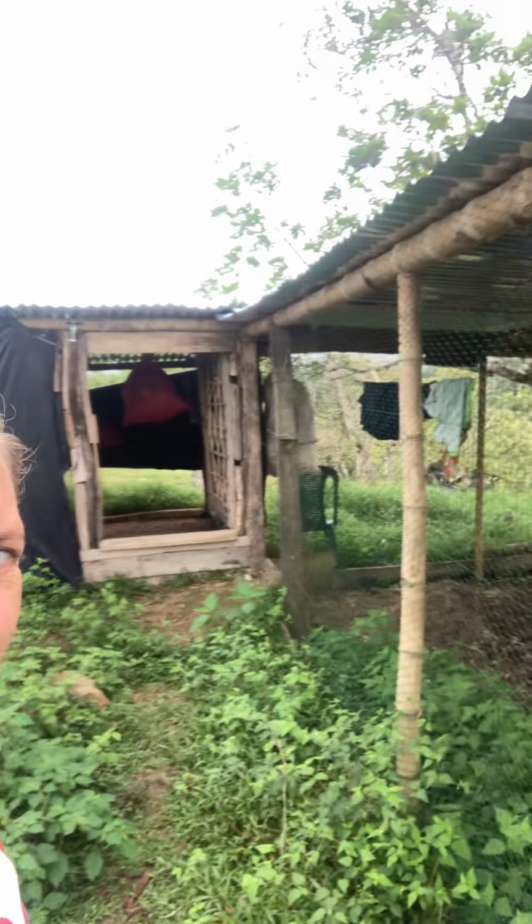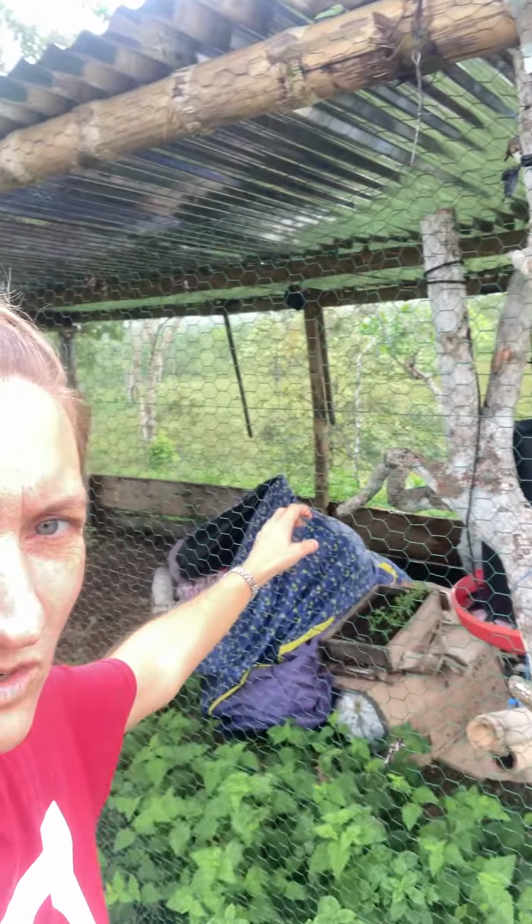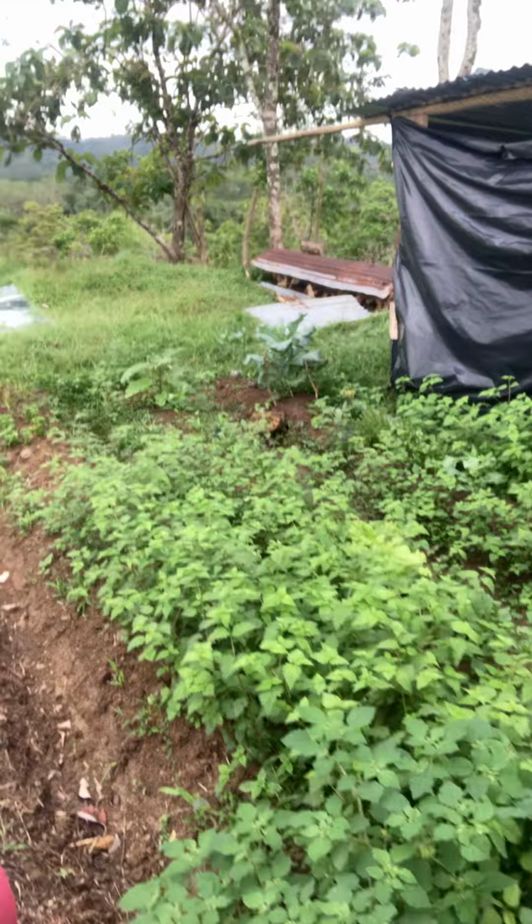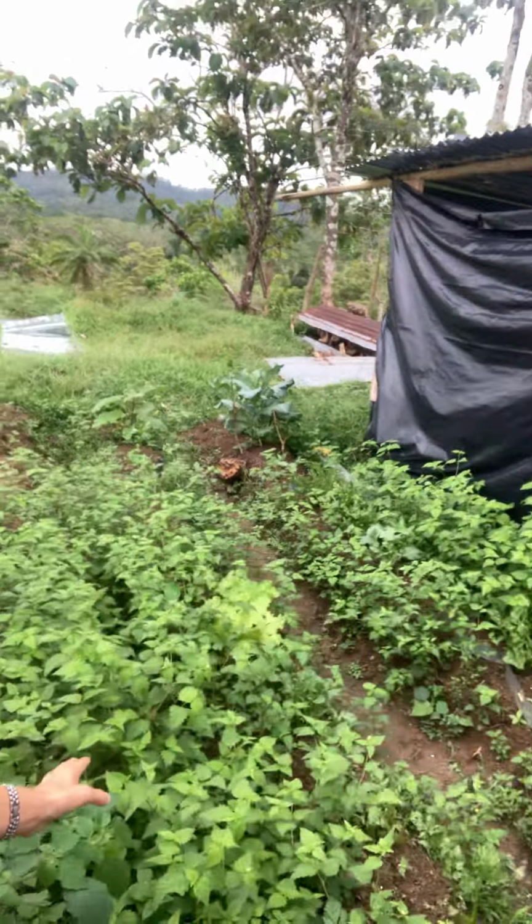So this will probably be for chickens or quail in the future. We'll just have to see. With the rising food costs, nothing is really sustainable insofar as that. Maybe just chickens, you know. Our garden right here, we have nothing yet.